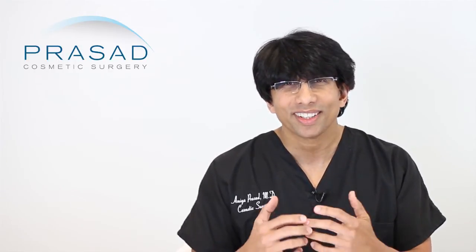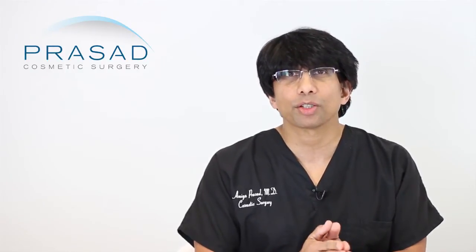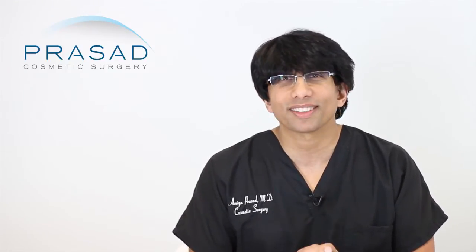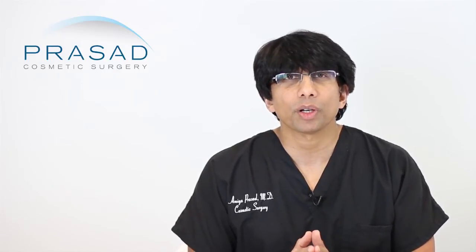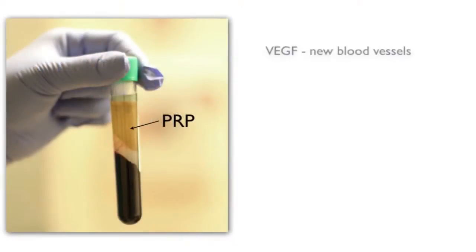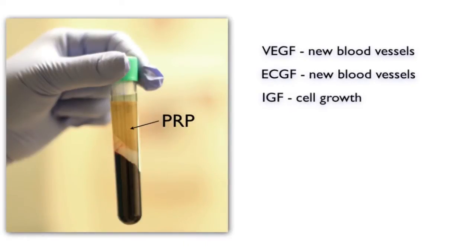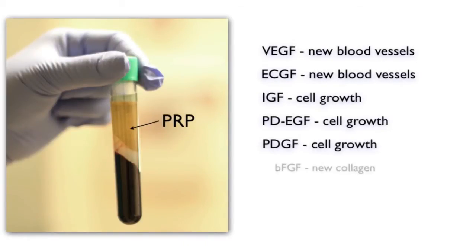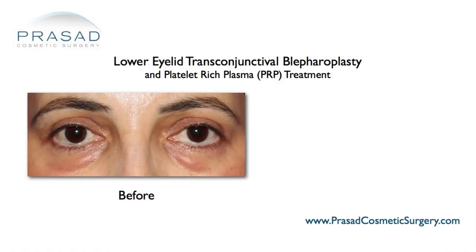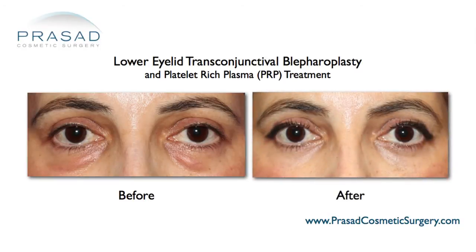I like to do things that are more predictable and that really minimize the patient's downtime. In a world where everyone's busy, prolonged swelling is not acceptable for any reason. The other thing that we do that is also unique is platelet-rich plasma treatment. Platelet-rich plasma, or PRP, is derived from your own blood, and we concentrate the platelets and the growth factors necessary for wound healing and apply them under the skin.